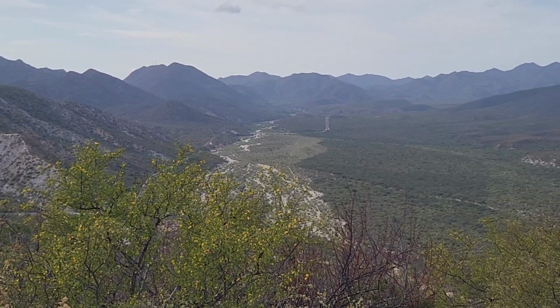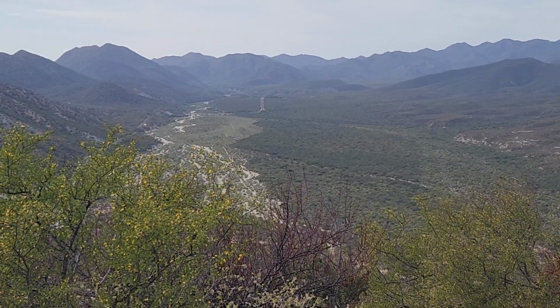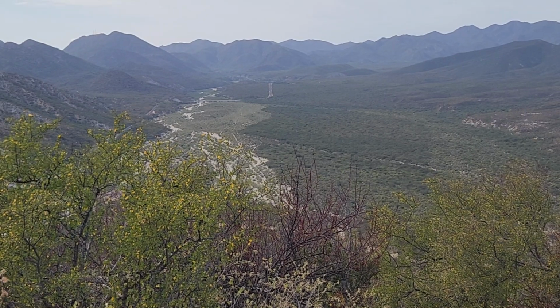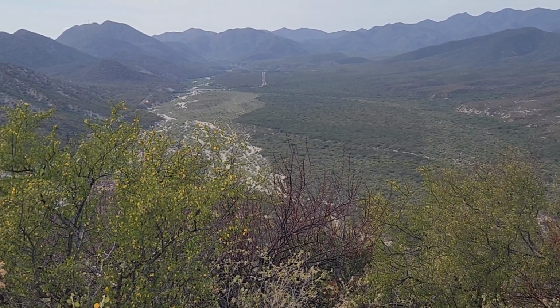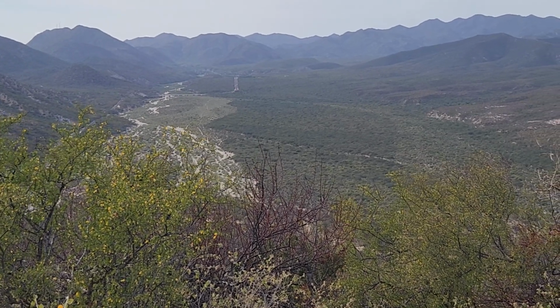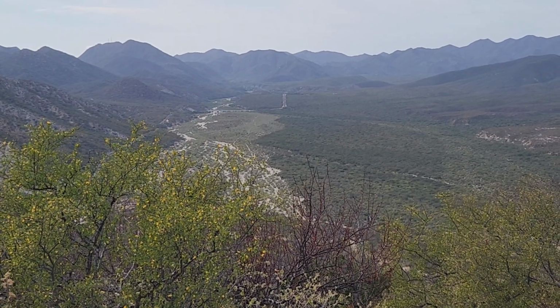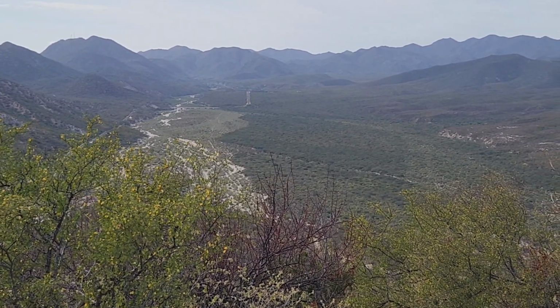And I'm wondering if it's fault controlled, because the Baja Peninsula has a number of large faults that have a northwest trend that cut across the entire peninsula. Some of them are smaller, but there's a number of really big ones, like the Santa Tomas Fault up by Ensenada. And I'm just wondering if this could be a little fault-controlled valley.